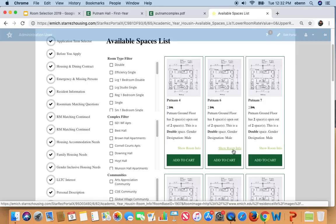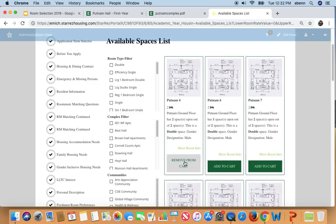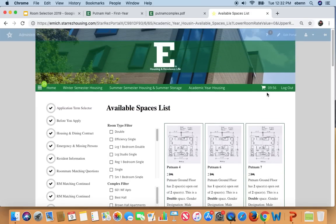So now that we've learned how to look at available spaces and determine what's best for ourselves or our roommate groups, let's move on and actually create our assignments. So again, I'm in a roommate group, so I'm looking for a 2 out of 2. Once you've decided on the room you want to book, add the room to your cart by clicking Add to Cart. And I'm going to do Putnam 4. Add to Cart. Once you do that, you can see that the button has changed, and then you'll also note in the header, you see a little cart pop up, and then it gives you 10 minutes to complete the next 2 pages.